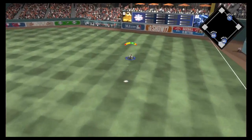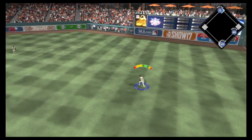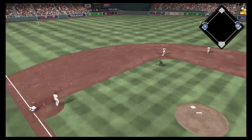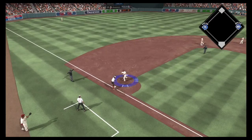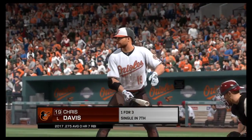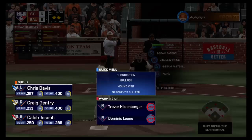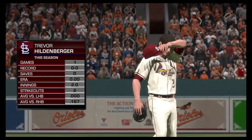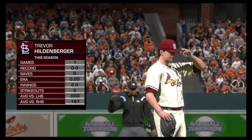Hit sharply toward the right side. Oh, and this deflects right off him. And now the runner from third scores to give him a very important insurance run. It's now an 8-6 game. Digging in, Chris Davis. He's working on a 1-for-3 thus far. Number 27 is on, and he'll take over on the mound in relief.